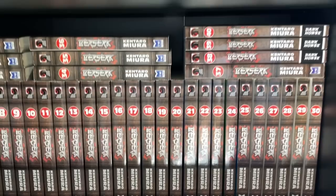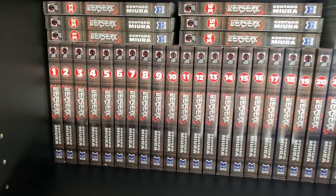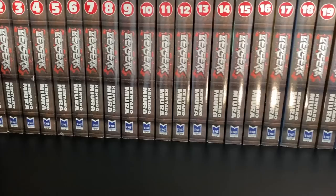I think we're getting Volume 41 here pretty soon in Japan, or maybe in the US. I think it actually already came out in Japan as of recording this, but again, a series that really needs no introduction. Berserk, one of the most famous and critically acclaimed manga of all time, and I just absolutely love these DMP single volumes. Pretty hard to find, but I just love how that logo looks on the bottom when it all matches up.